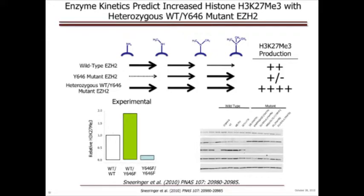If you look at the actual enzyme kinetics, it really explains why a heterozygous EZH2 mutation at this particular amino acid is the perfect storm for giving you hypertrimethylation. If you take just wild-type EZH2 and you add naked peptide, you get only a very modest or mild production of trimethyl H3K27, because this particular enzyme is not very good at taking the higher methylated forms and making trimethyl H3K27. When you look at the mutant enzyme alone, it's not very good at taking the unmethylated and generating the more methylated forms of H3K27. So you get a really puny amount of H3K27 trimethylation.